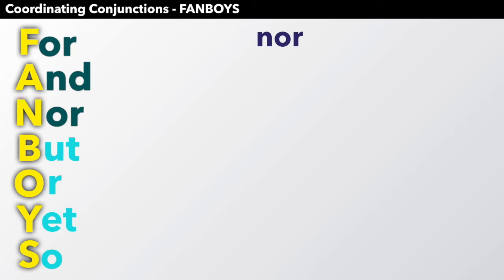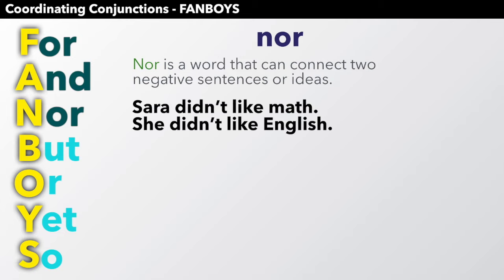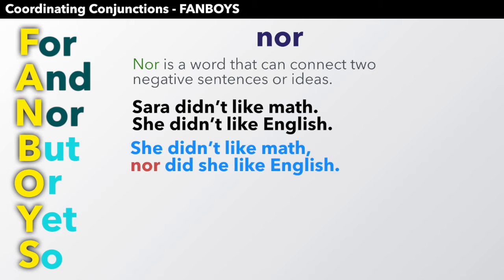Nor is next, and this one's a little tricky. Nor is a word that can connect two negative sentences or ideas. Negative sentences usually have no or not in them. Sarah didn't like math. She didn't like English. These are both negative sentences. She didn't like math, nor did she like English. And you can see it changes to the question form here. Did she like English?